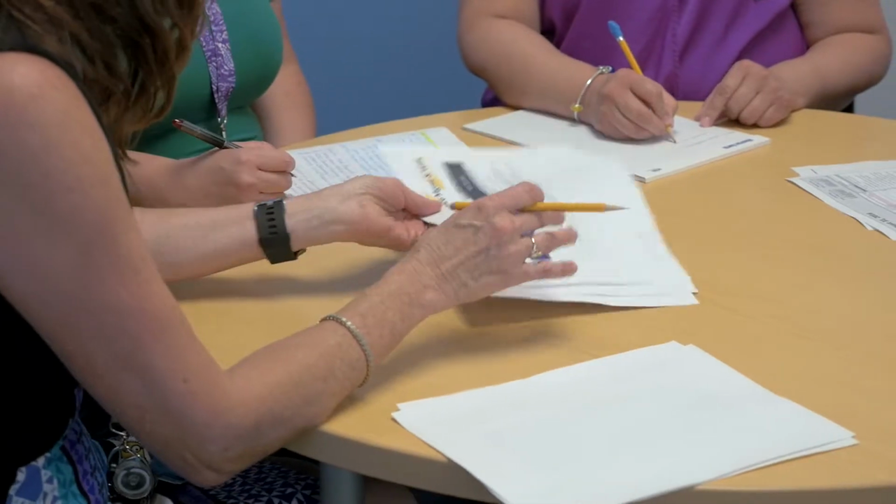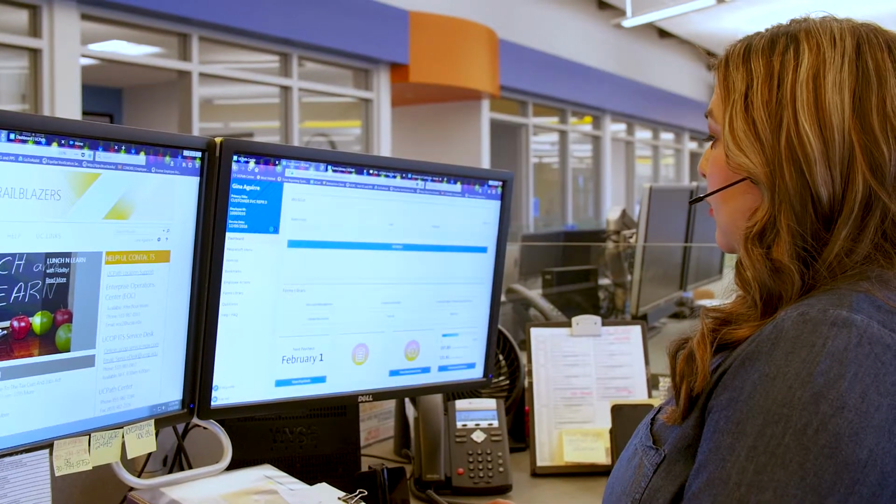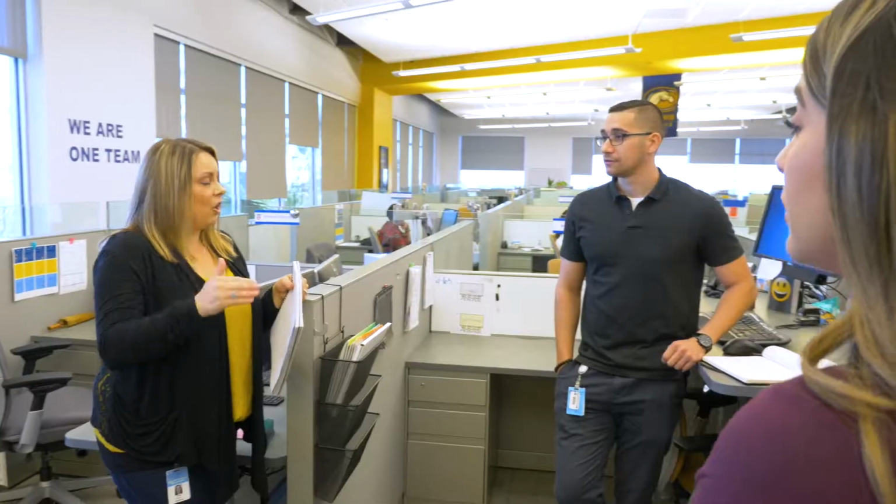It represents a new way of thinking about how higher education can be efficient in areas where it needs to be efficient, so it can remain innovative in areas where we need to be innovative. The most exciting thing about transitioning to UCPath is the university is going to have one system of records. You don't have to go from campus to campus fishing for information. That's a huge advantage for the university.